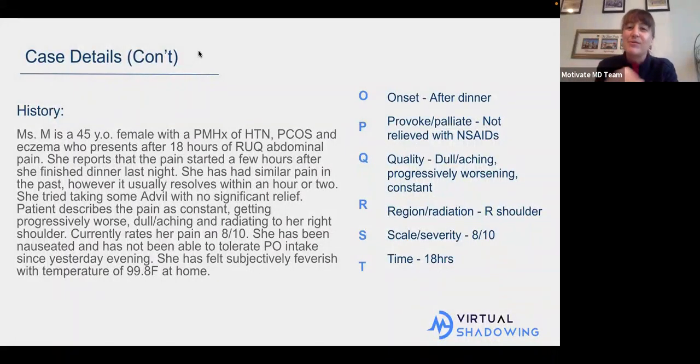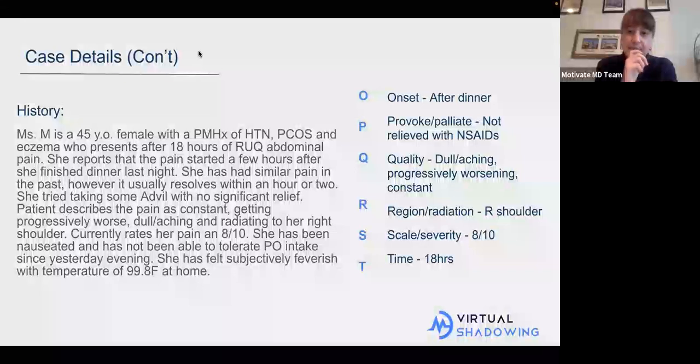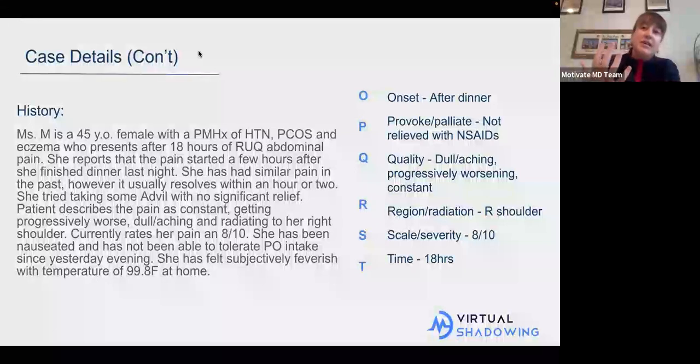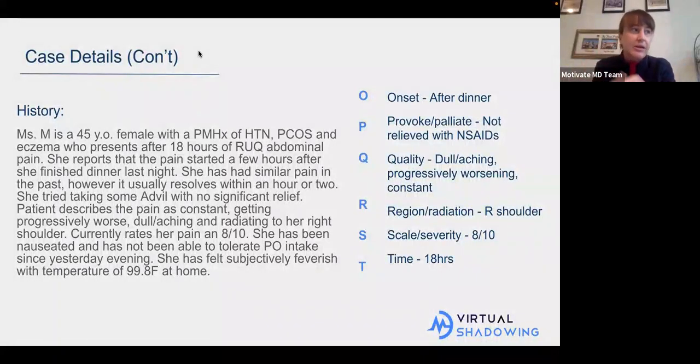But if you poked somebody somewhere on the internal organs, they wouldn't be able to localize it in the same way. So where it radiates actually can be very helpful. The S then is your scale and severity. So that's the classic, on a scale of 0 to 10, 0 being no pain, 10 being the worst pain you've ever experienced, what do you rate it? That's relevant. Pain is subjective, but it's relevant for patient pain control, basically.